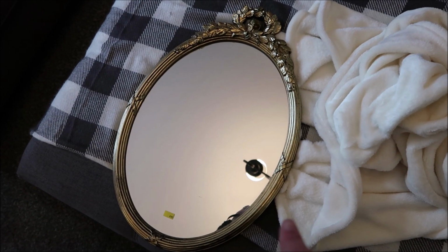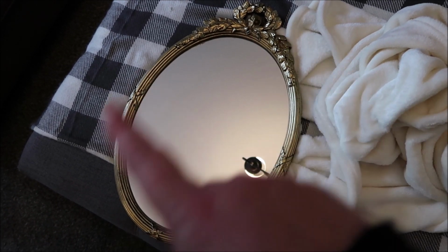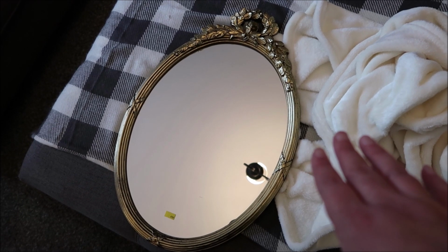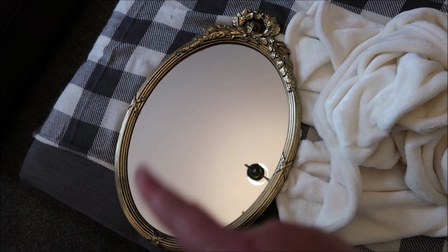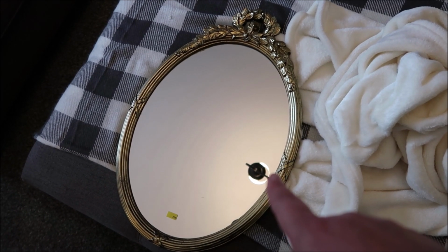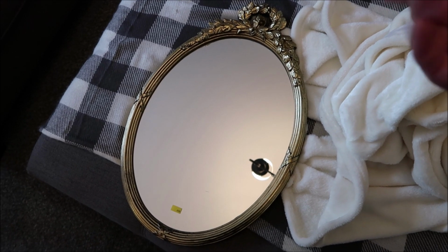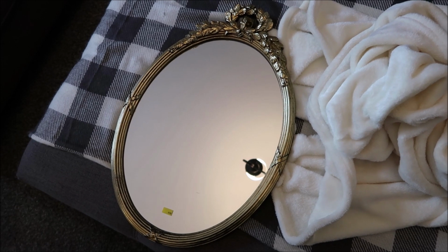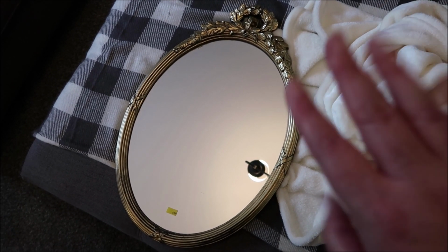So I decided to pick up this mirror. I'm just going to clean it up a little bit, and I think I'm probably going to chalk paint it white, and I'm going to hang it in my hallway. This is just the right size for my front hallway. I did check to see if it already had a hook to hang it with, and it does, so that was perfect. I think for $5, that's a good bargain.